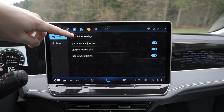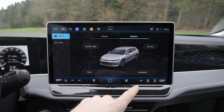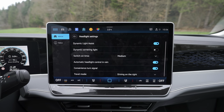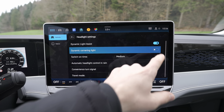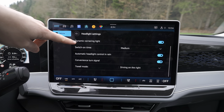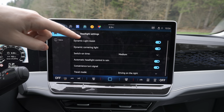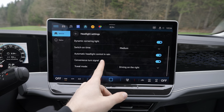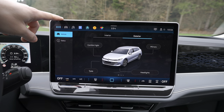Mirrors here, and then you have tires information, and you have the headlights, a lot of information: dynamic light assist, dynamic cornering light, you have so many features. I mean, in terms of lights, they are good. Automatic headlights, control in rain, convenient turn signal and travel mode. Super cool. Super cool stuff.